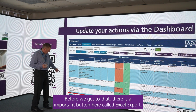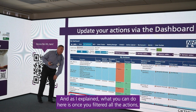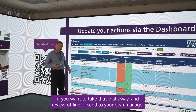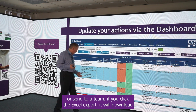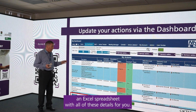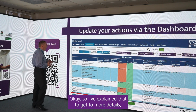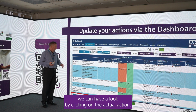Before we get to that, there is an important button here called Excel Export, and as explained, what you can do here is once you've filtered all the actions, if you want to take that away, either to review offline or send to your own manager or send to a team, if you click the Excel Export, it will download an Excel spreadsheet with all of these details for you. Okay, so I've explained that to get to more details, we can have a look by clicking on the actual action.